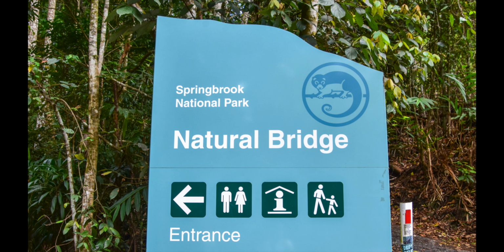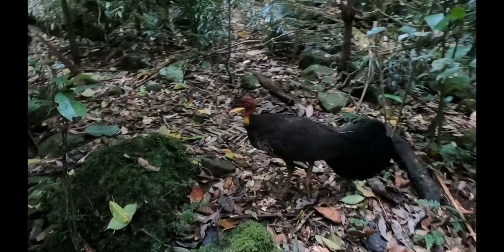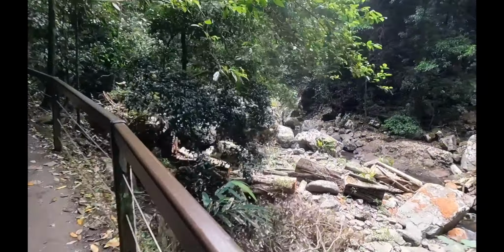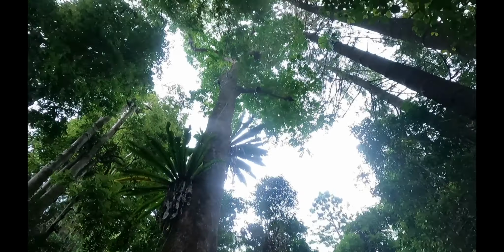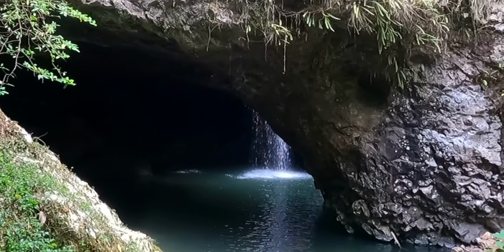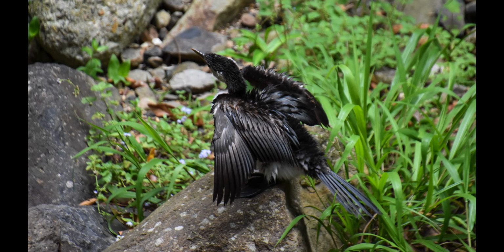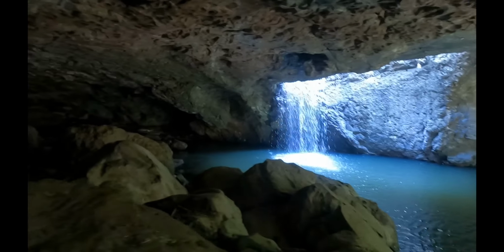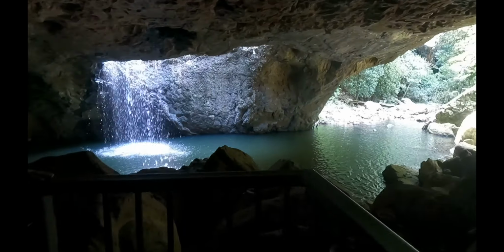After lunch, we jumped back in the car and we've come to the Natural Bridge Arch. It's in the Springbrook National Park and it's like being in a rainforest. It's absolutely amazing. And we're going to have a little walk. It's a one-way walk and we're going to follow it around and see what we see. This is pretty cool.